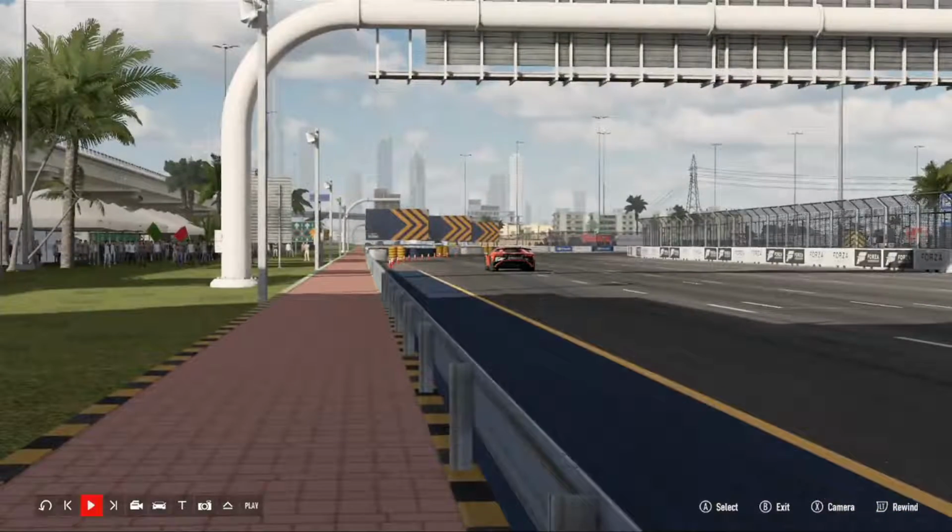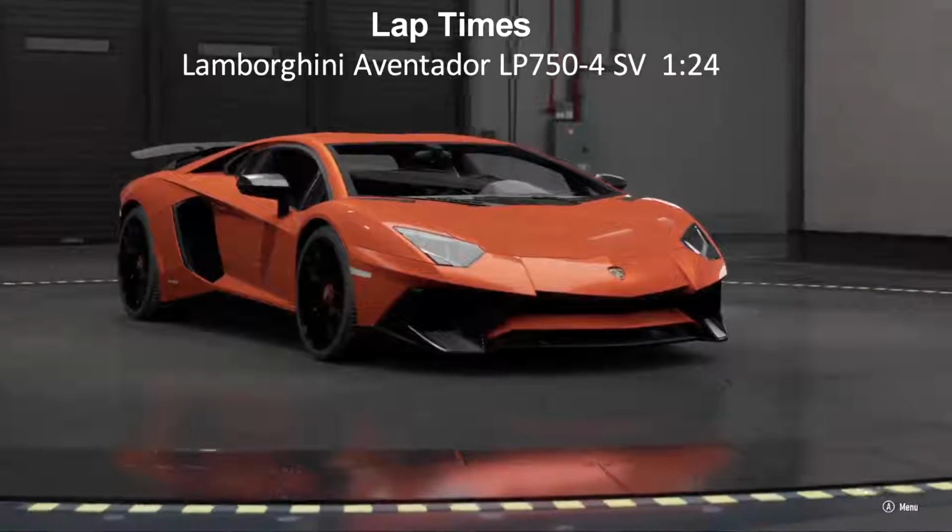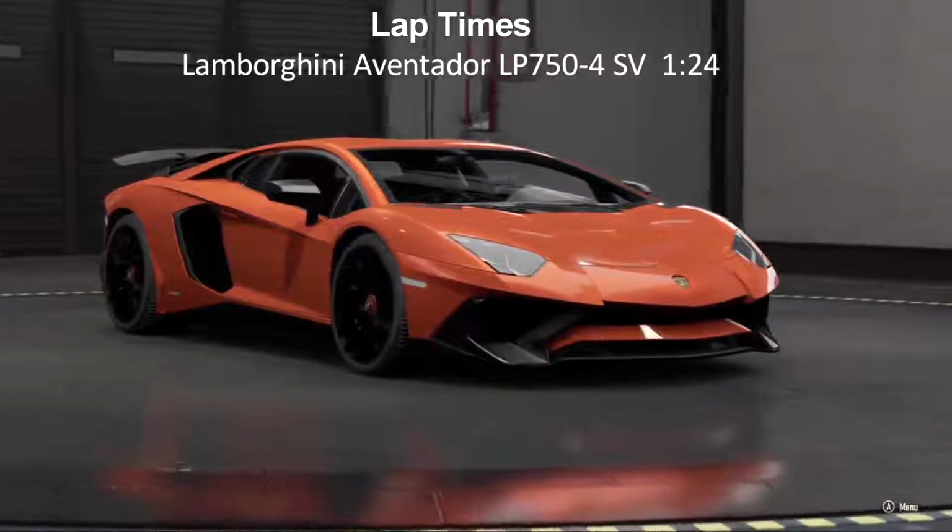And across the line. And there we have it. The Lamborghini did a lap time of 1 minute 24 seconds.